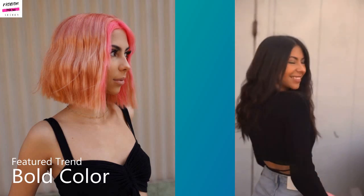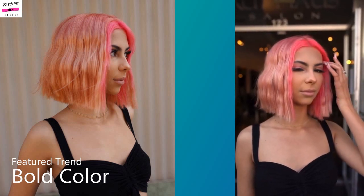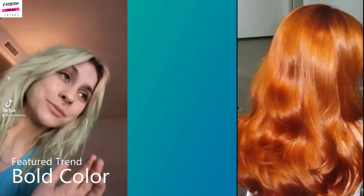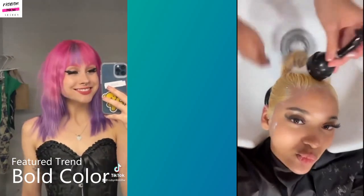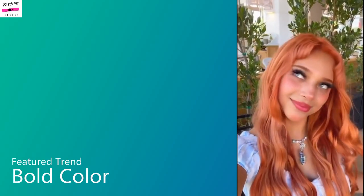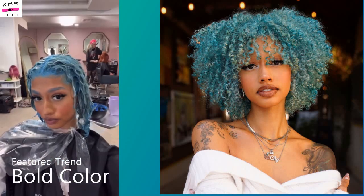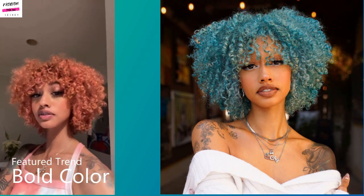So the next trend that we're going to talk about is bold color. Another trend that we are seeing all over the Instagram feed of Be Seen is bold color. This pink bob haircut is absolutely gorgeous, loving the money piece look with it as well. And then we are seeing a lot of dyed eyebrows as well. I will be doing a full eyebrow video as a whole, so if you guys are interested in hearing about some of the hottest eyebrow trends, definitely be on the lookout for that. I will probably be working on that this week.